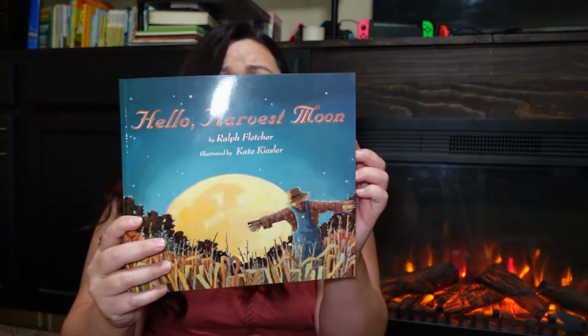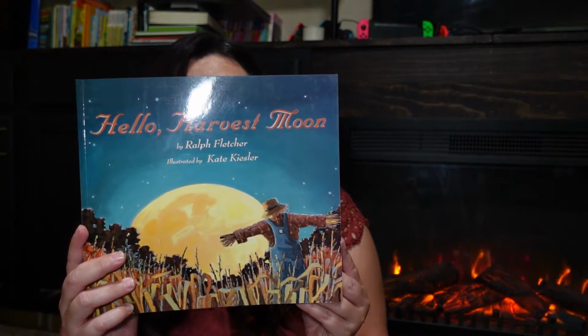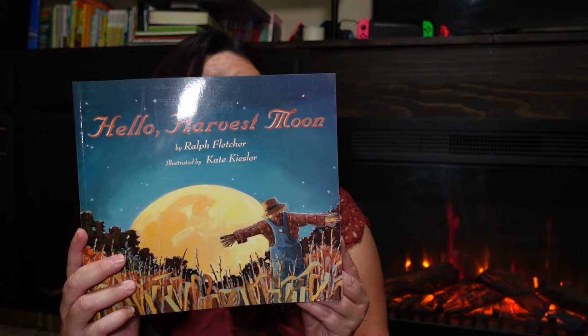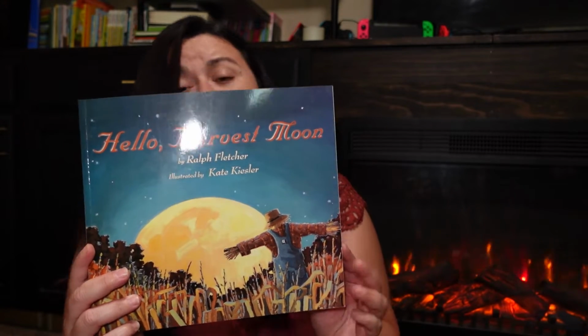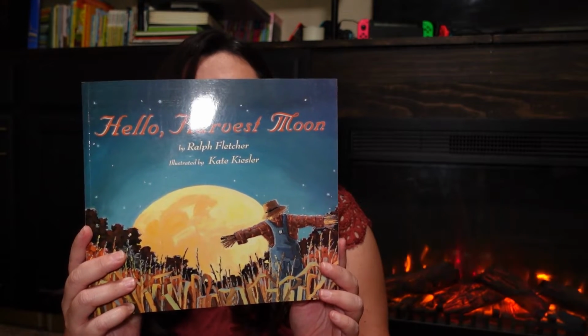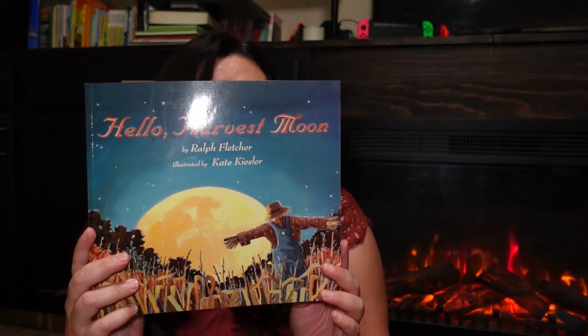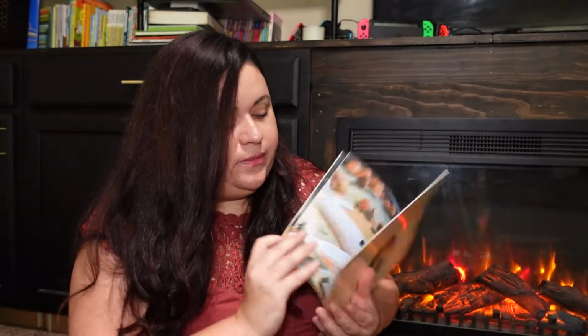Another one that we read is Hello Harvest Moon. This is a sweet story as well. It says, every night the moon works its magic, conversing with moonflowers and moss, pulling the tides high, bathing streets and yards in its brilliance. It shows us many faces, full, crescent, new, but nothing is as breathtaking as the harvest moon. So, again, another sweet story.